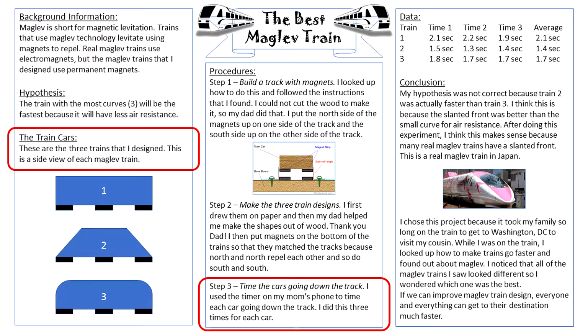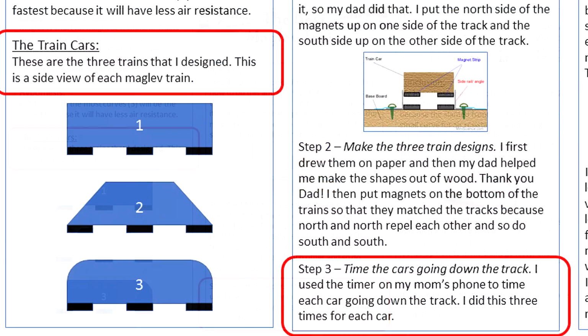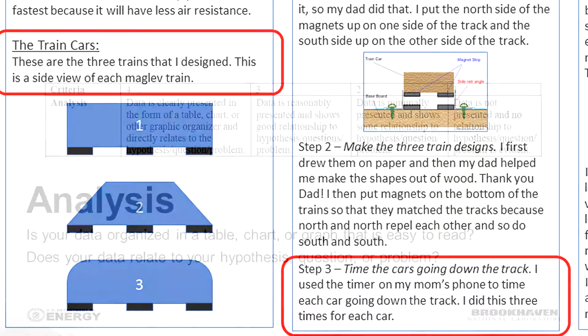In our sample project, the student repeated the test multiple times to get an average value, which helped with providing a better conclusion, but was not necessary to gain all of the points in the investigation trials category. Therefore, the sample project would get full points for this, as there were 3 different designs tested.